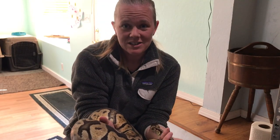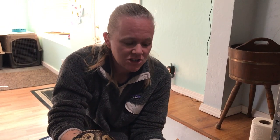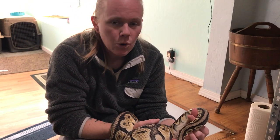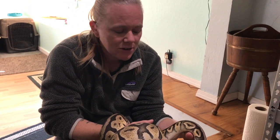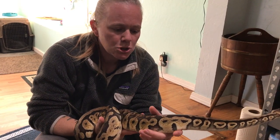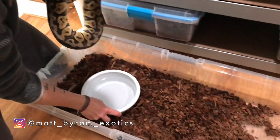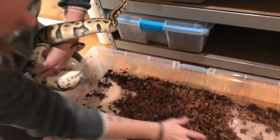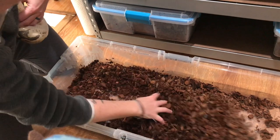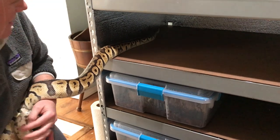So this girl is the biggest girl we have in our collection right now. And she'll probably be the biggest girl in our collection for a little while because some of the other females that we're possibly looking at getting aren't quite as big as she is. Almost though. She's a very good looking girl. If you didn't see our other video, her and our super fire Flicker we got from Matt Byram. Kind of just going wherever she wants. Pretty long.